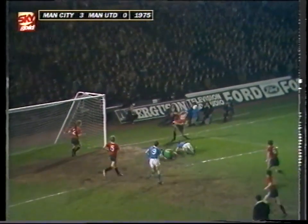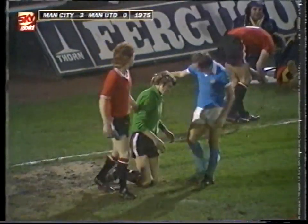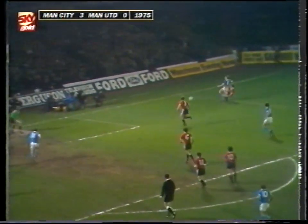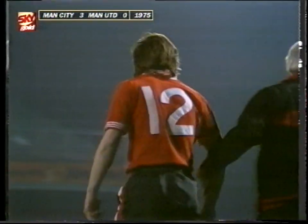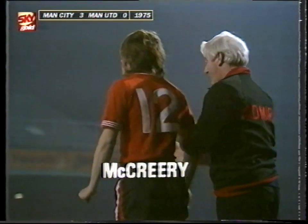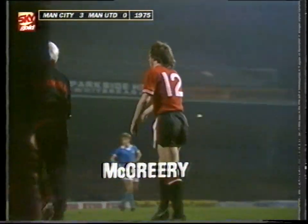Barnes. It's a goal kick. Two early bits of skill in this half from Peter Barnes. And the comparison with Rodney Marsh is about skill. And David McCreary is coming on in place of Tommy Jackson. United seem to have left their ball behind.